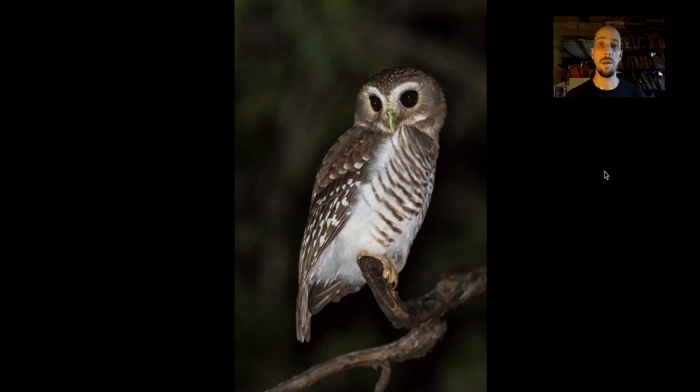After a delicious dinner, we head out to do a bit of owling. Madagascar has a bunch of endemic owls, and one of them is the white-browed owl.